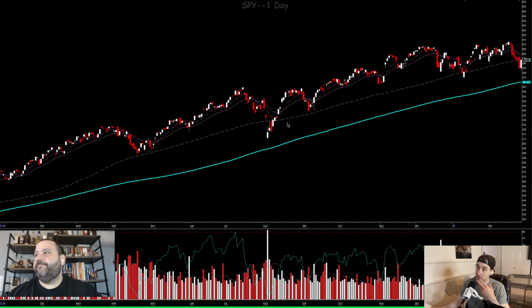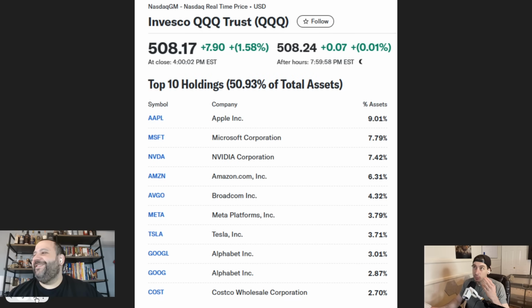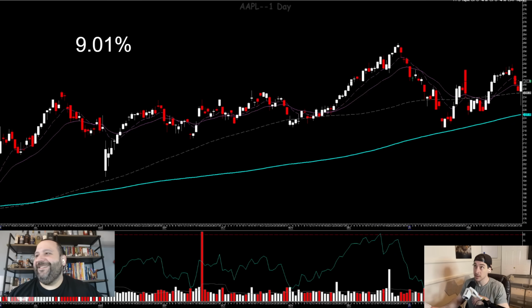SPY, very similar chart, except the sell-off has been mostly tech, and the Qs has no financial stocks in their ETF, so this is holding up a little bit better. Here's what I want to show. I've showed this before. This is a very unique time in that 50% of the Qs is held by these 10 stocks. That's a lot. Too many. So what I want to look at is how each is doing individually, because it's actually kind of surprising.